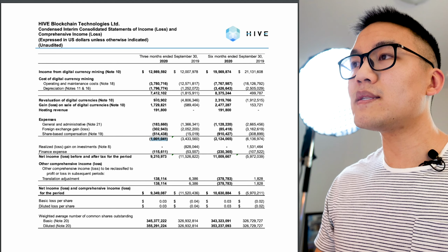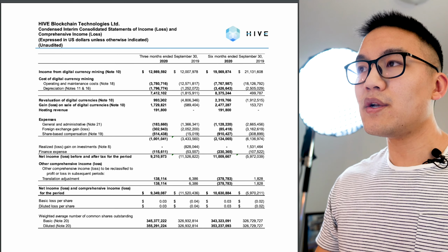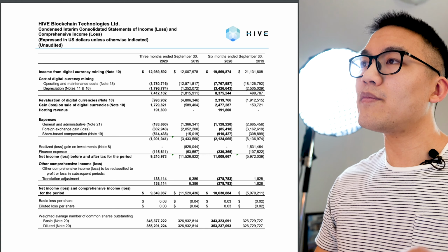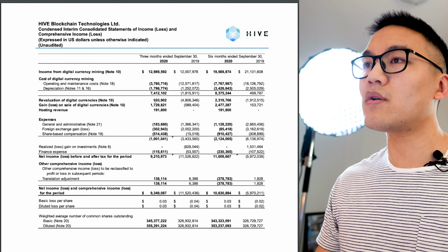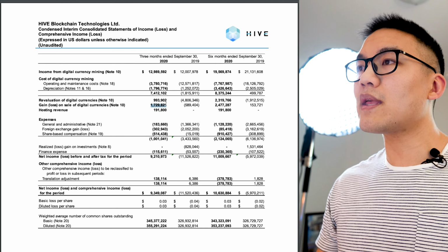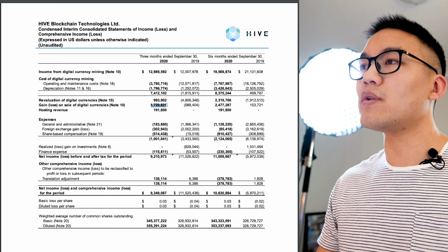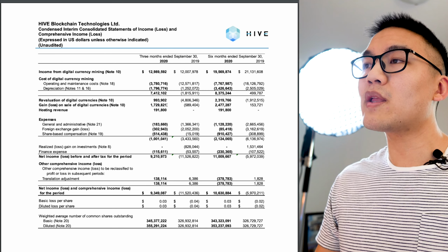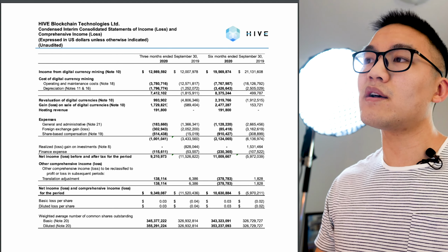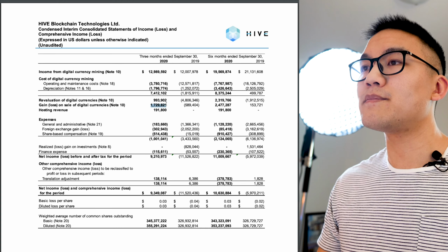Other things to note is that the revaluation of digital currencies has actually increased this year. So the digital currencies that they hold actually went up in value from the beginning of the quarter to the end of the quarter. And then the gain on the sale of digital currencies is essentially the gain on their cryptocurrencies from the time that they mined it compared to the time that they sold it. So for example, if they mined Bitcoin at around $9,000 per Bitcoin, and then they sold it at $11,000 per Bitcoin, they'd be earning around $2,000 in a gain of sale.